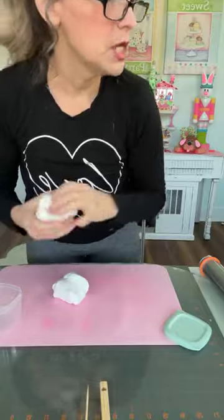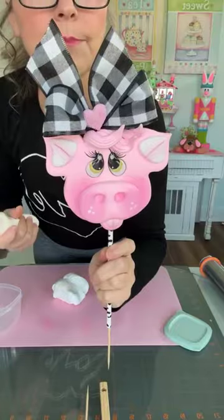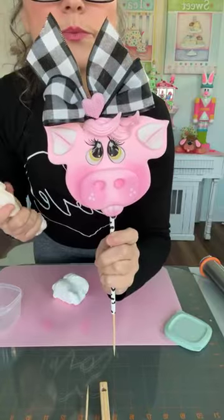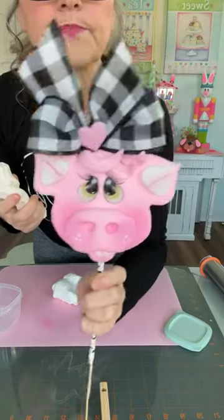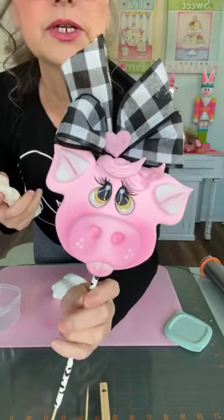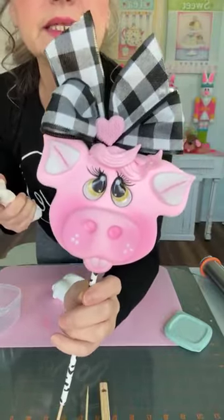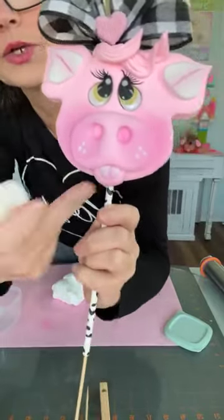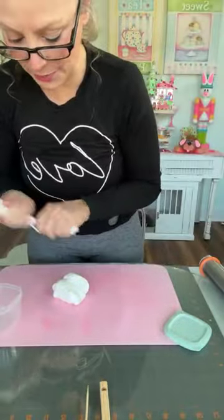Thank you, Jenna. So guys, this is a cookie cutter from Mama's House group. I'm a member of her paid private group, and she offers cookie cutters in it. It's a little pink pig. Doesn't it look like a pig? It's not a cow. See her snout and her little tongue? It's a pig.